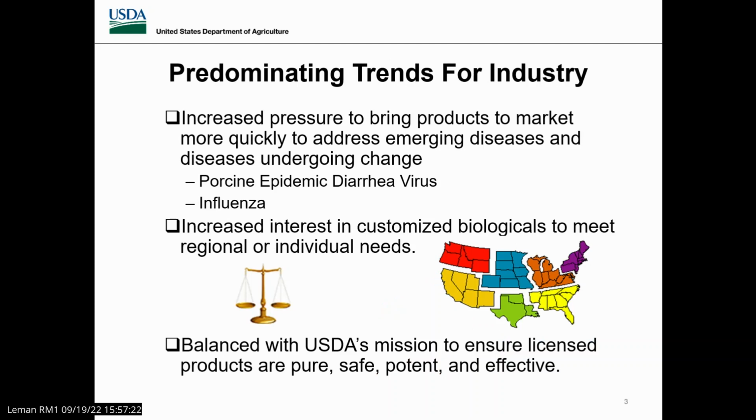So from our perspective at CVB, what we are hearing is that there's increased pressure to get vaccines to market quicker to deal with these emerging diseases. And we have different kinds of emerging diseases. We have PED, which emerged in the United States, but we had information about it because it was in Europe and Asia. And then we have emerging diseases like PRRS, where there was no history and no understanding, and we learned the hard way through those types of things.